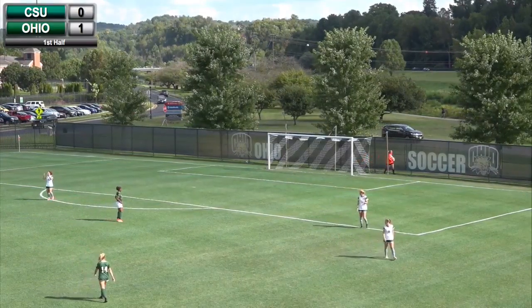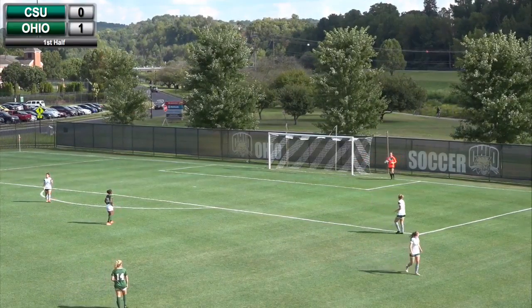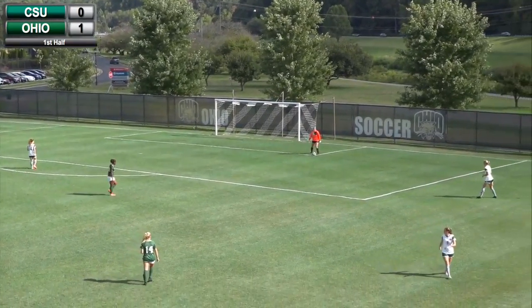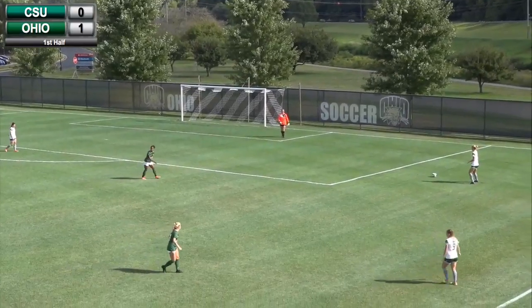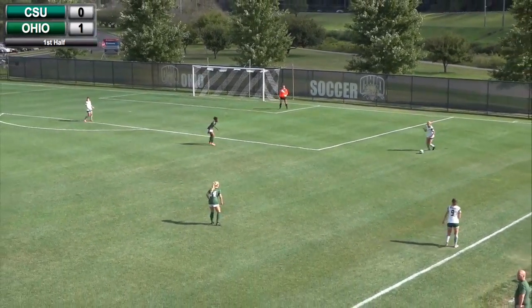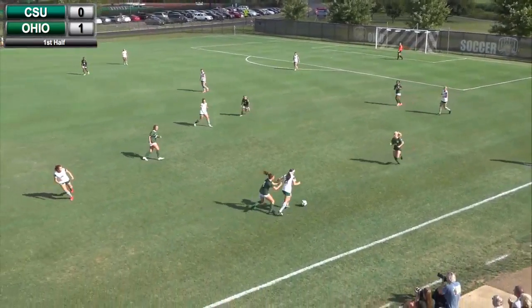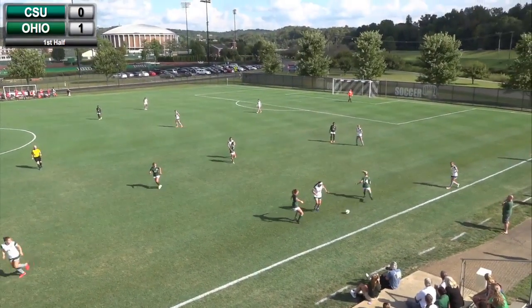the junior from Monroeville, Pennsylvania, making her third appearance of the year. A little too far underneath that ball, as now we have just under a minute to go here in this first half. And Noah, Cleveland State really hasn't been able to get too many clean shots. A lot of their shots coming from very far from the net, sailing way over the goal.